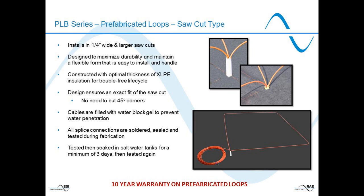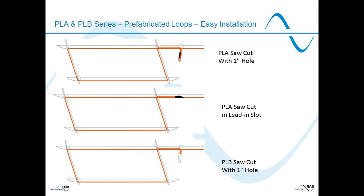All of our prefabricated saw cut loops are designed with 2 extra feet, or approximately 1/2 meter, on the perimeter. This allows for not cutting the loop zone to the exact size and makes the loop easy to install. In the top figure, which is a PLA type loop, you can see that when you place the loop in the saw cut, you take the excess perimeter and pull it back into the lead-in slot. You can then use the 1-inch or 26 millimeter drill bit to drill a hole and fold the wire where the junction box is and place it in the hole.